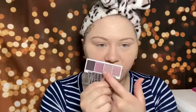So I'm actually going to start with this e.l.f. bite-size quad, because that's the one I want to play with the most. But there is only one matte in here, so I don't know. So we are mainly going to dip into these 2 palettes. First, I'm going to start off with the e.l.f. quad and take that shade, the only matte in the palette, and just press that into my lid.